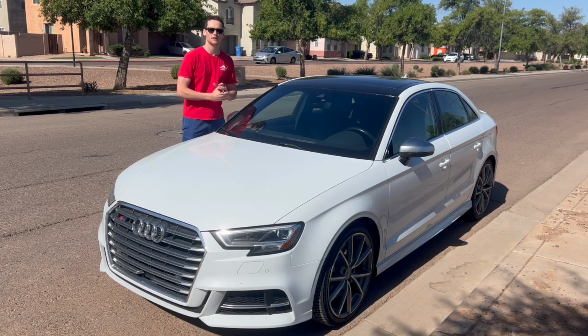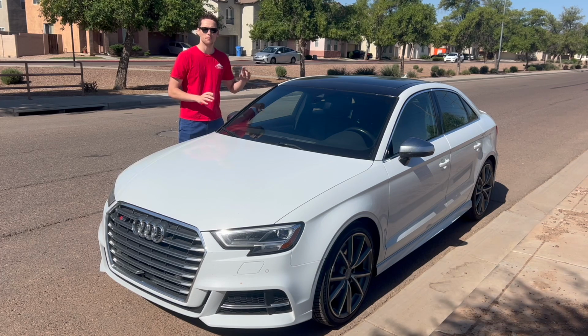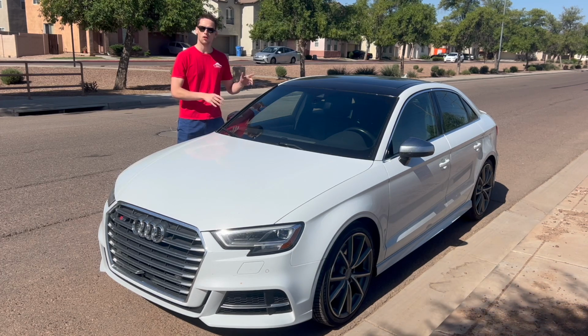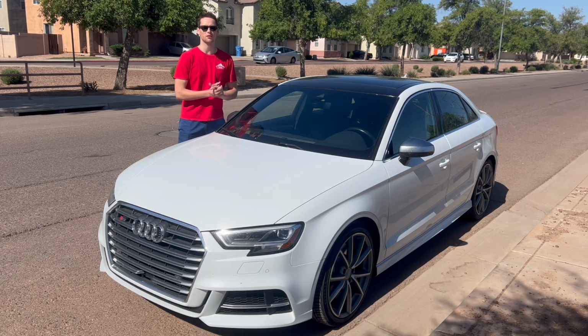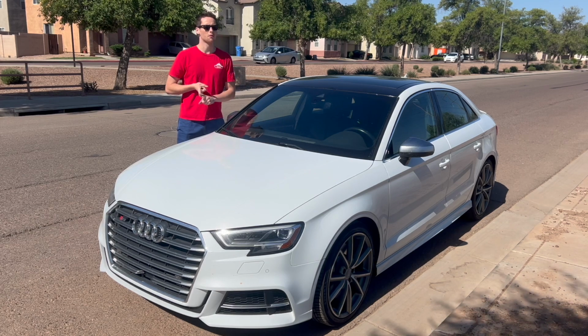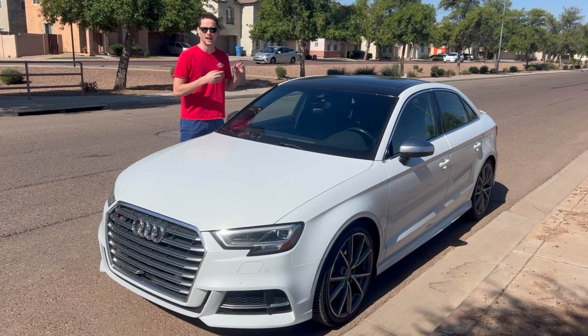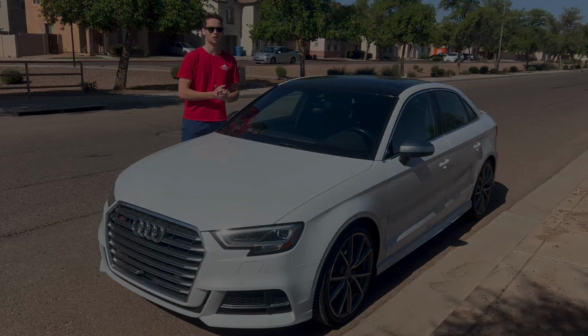This is my 2017 Audi S3 Prestige. Just over a year ago, I bought this car. It's now been just over 10,000 miles with it as well. Today I wanted to do a 10,000 mile review, talk about some overall thoughts on this car, any sort of repairs and maintenance I've had done on it, as well as the things I like and dislike, and my future plans. So let's get started.